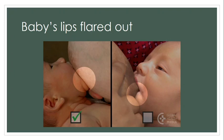We also want baby's lips flared out like a little fish, kind of if you think of a suction cup on a window. That's how we want baby's lips turned out around mom's breast. It is kind of the wet part on the inner side of baby's lips that will form a seal around the breast to pull that milk out like a vacuum. And so if those lips are tucked under, baby can't get that seal around the breast.